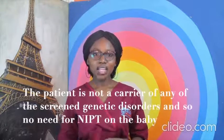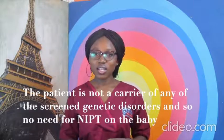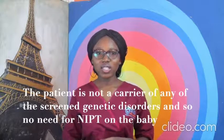What are the possible results that we could get? The results could either come out as negative or positive. If negative, it means that the patient is not a carrier of any of the screened genetic disorders, and so no need for NIPT on the baby. If the test is negative, my risk of being a carrier and having a child affected with these conditions is significantly reduced, but not completely eliminated.